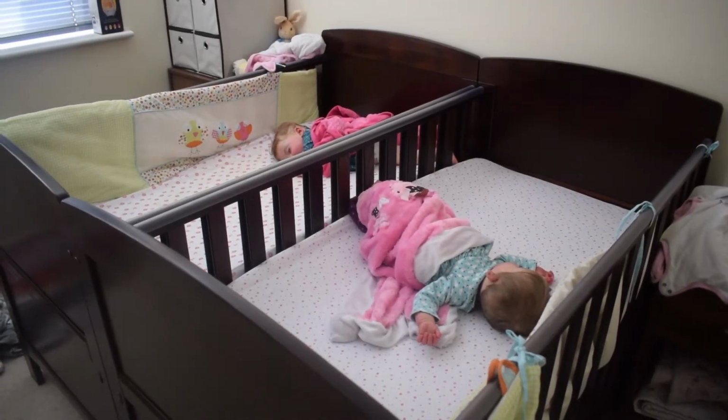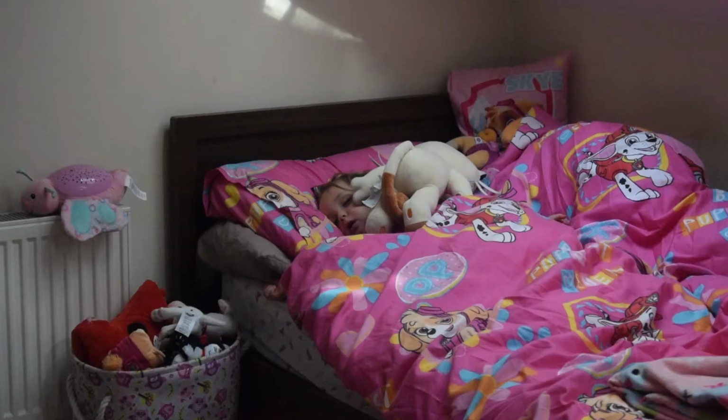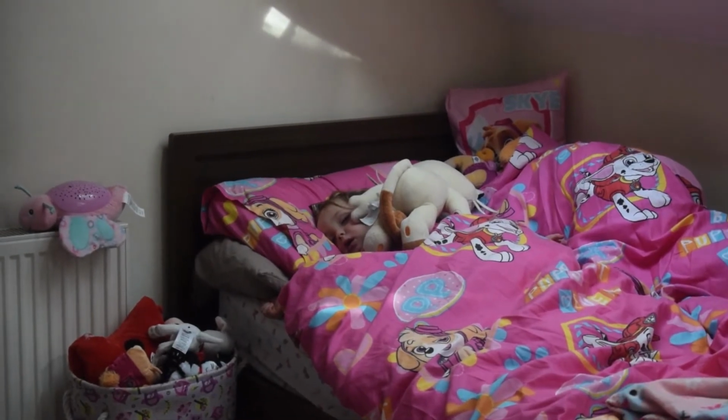Depending on how long the twins take to have their breakfast, it depends on when everyone will go down for their morning nap, but I will endeavour to try and get them down for their naps between 10 and 10:30.